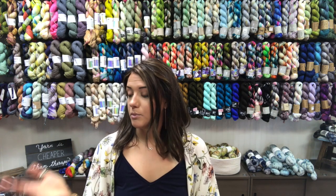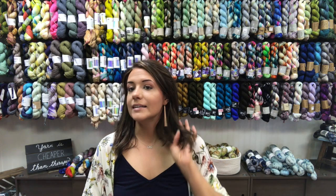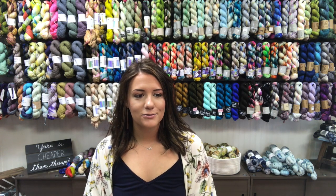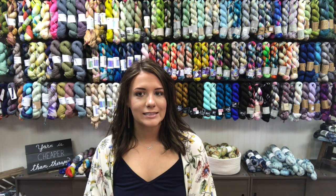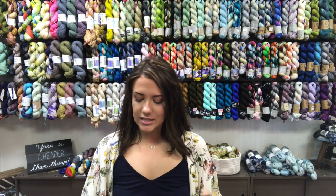But I don't have room to put it on this table anyway. It's literally covered in yarn. And I had someone yesterday ask, where are you going to put all this yarn? It's like, good question. We're going to find a space. I'm going to be creative. Or just come buy it and then I don't have to worry about it. How's that? Okay. So let's get started.